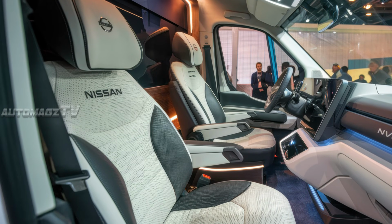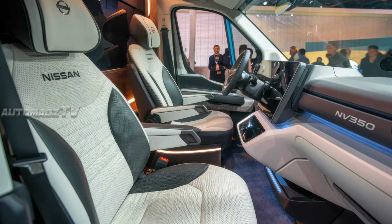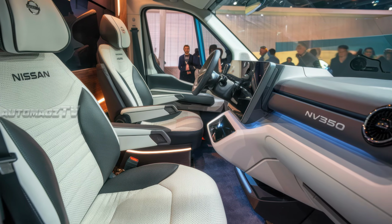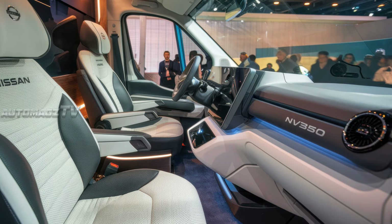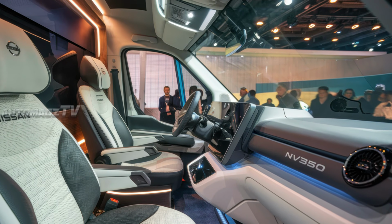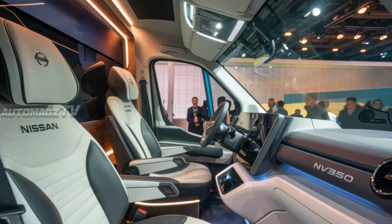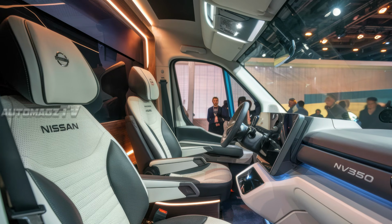Stepping inside, the cockpit is where futuristic meets functional. Dual captain's chairs, premium leather upholstery stitched with the Nissan logo, and a minimalist dashboard make it feel like a premium lounge. The large digital display wraps seamlessly into the center console, keeping everything intuitive and touch-controlled.